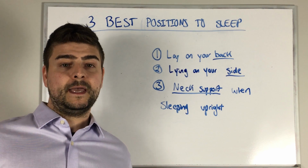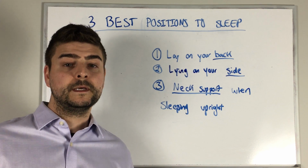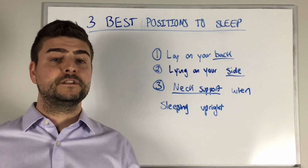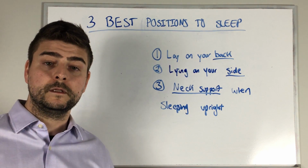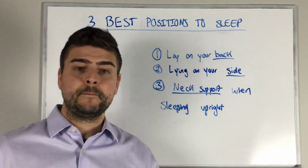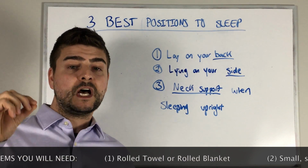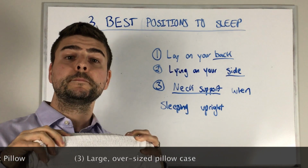And the easiest way is to just go on Amazon and purchase a really high quality cervical pillow with one of those built-in neck supports and indentations for your head to rest on. The other option is to try to mimic the cervical pillow using household items. So I'm going to use this as an example. You need to find a towel or a small blanket or something like this and a softer, smaller pillow, as well as a larger pillowcase.